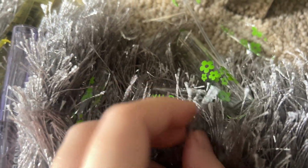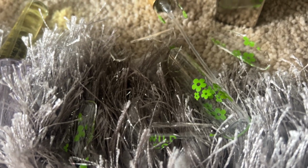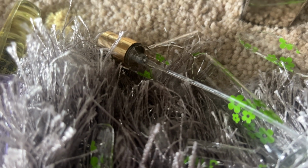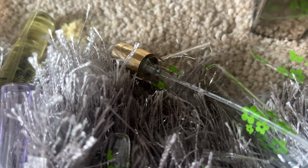Hold on. Oh, there was a casualty. You guys, Daisy Wild is no longer. That is so unfortunate. I really love the way this smells. At least my room smells really, really good.